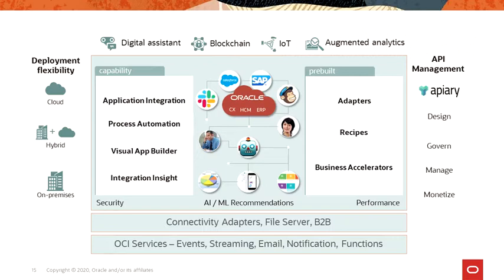The two new services here are file server and B2B, and all of this runs natively on OCI. So think of OCI as the operating system, and OCI has its own services as well that we can then leverage via adapters in OIC. So things that could be interesting for you going forward are the eventing service on OCI, the streaming service, the email service, the notification service, the serverless functions, the logging service, etc. So over time, we'll be creating adapters for all of these OCI services. The one that's been released recently and that we can be looking at is the streaming service adapter here.